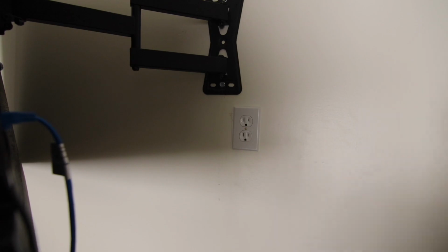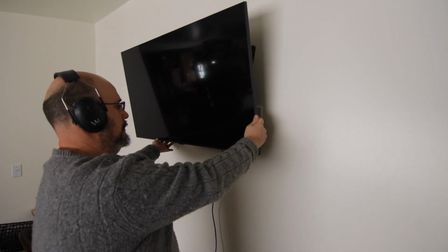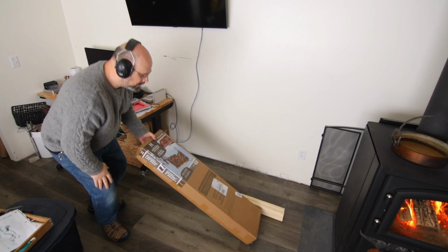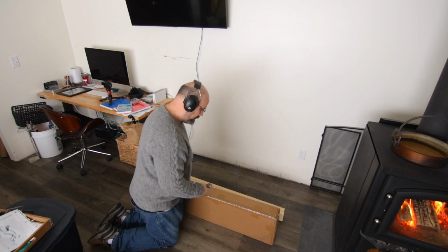These little projects getting done are so satisfying. We decided on a wood rack. I love the look of stacked wood.